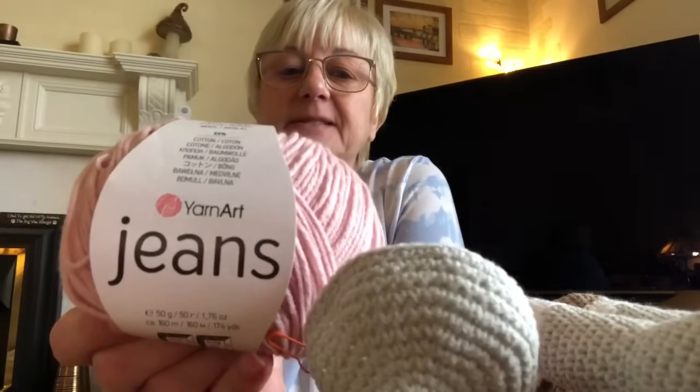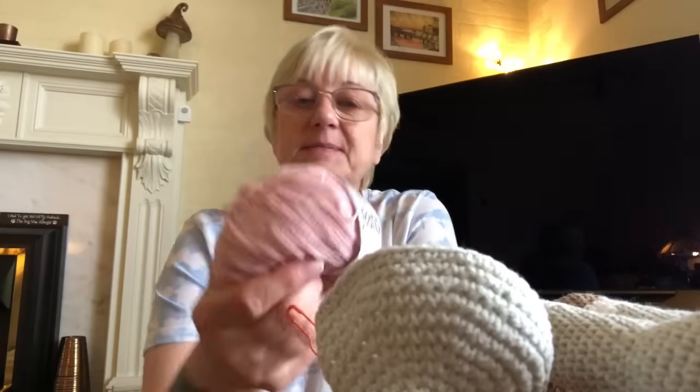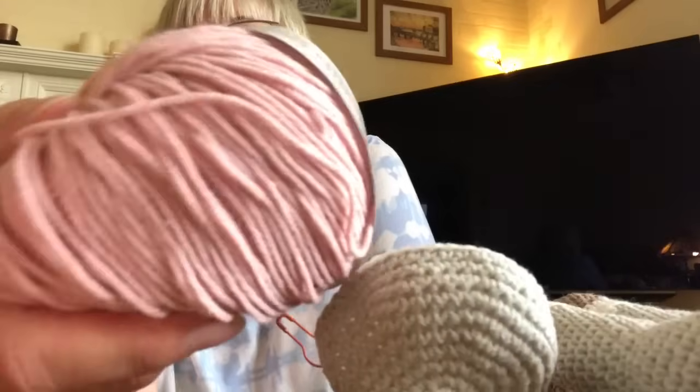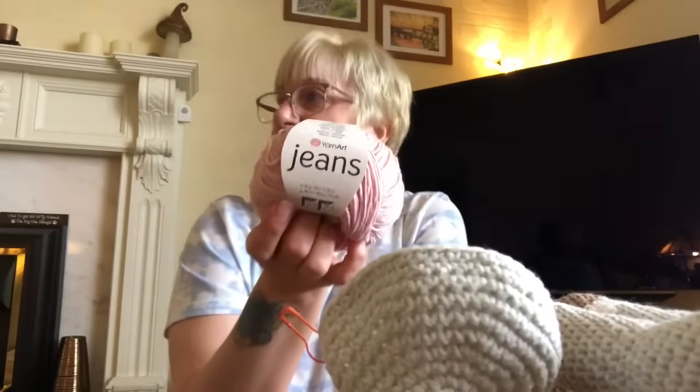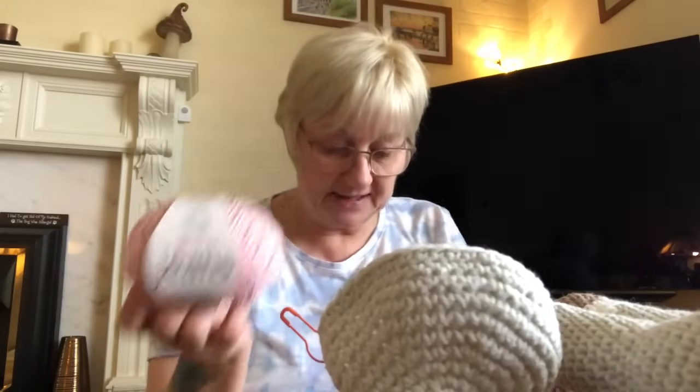And I'm using, and let me tell you, I love this yarn. I am using Yarn Art Jeans. It was so inexpensive and I really, really like it. It's lovely. It reminds me very much, if you can see the texture of it, if you've used it, you'll know what I mean, of Sheepy's, is it called Soft Fun? I'm sure it's Soft Fun. And I think it's about 156 or 159 for a 50 gram ball. I will definitely be getting a little stock of this in, that's for sure.